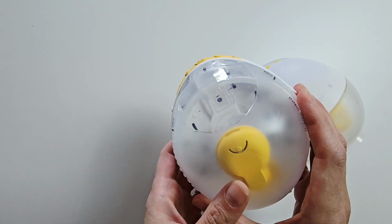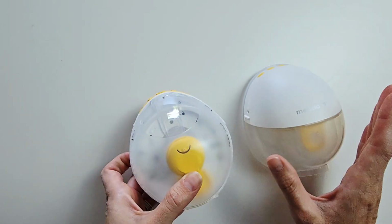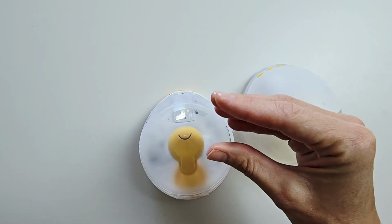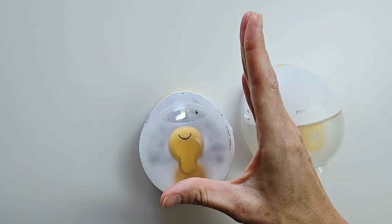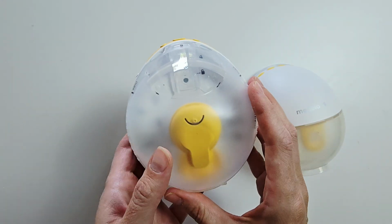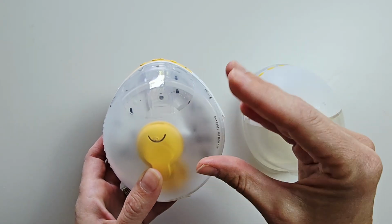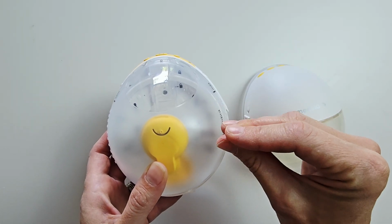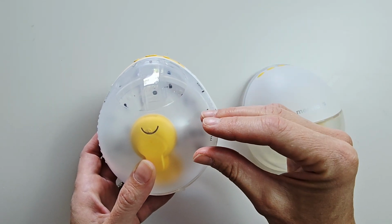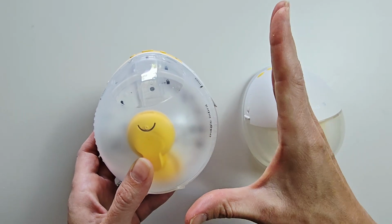The other cool thing that the Magic does that your Motion doesn't: your Motion has pulsed suction. So it rises, then comes back down to 0, rises, and then back down to 0, rises, back down to 0. But with the Magic, it's got a more modulated vacuum. So it goes up, and instead of dropping all the way back down to 0, it actually holds the vacuum. So up and back down, but not back down to 0. Up and back down, up and back down.